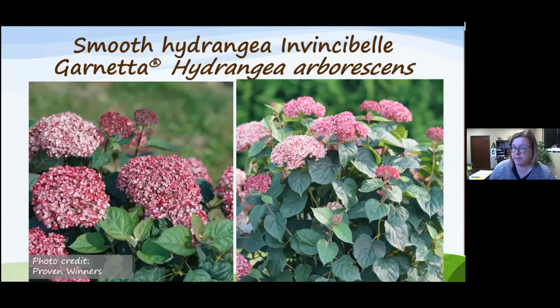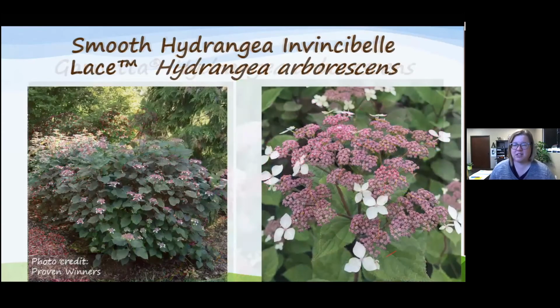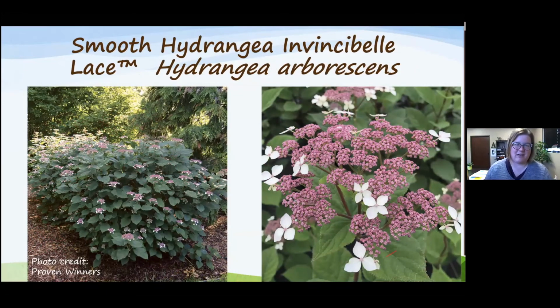Now, if you're not really into mop heads, they also have a lace cap variety of Invincible. This one's called Invincible Lace, and it's a smooth hydrangea. It's the first rebloom. Oh, hold on, let me get to the propaganda here. Very hardy. It gets 5 feet tall, so it's a little taller. It's the first ever smooth hydrangea with purple lace caps. And lace caps are the only ones that actually have the pollen. The mop heads don't have very much pollen in them for the bees and the butterflies, or so says the description. They're strong and they'll stay upright, and they're very much the same color as the mop heads that we had just seen. So this is also from Proven Winners.